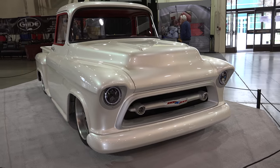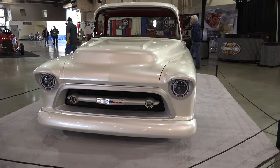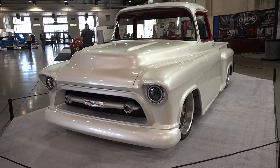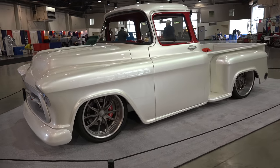Pretty cool, right? I like the modern touches in the front, the headlights, the molded, I'd say it's not a grill, I don't know what I'm trying to say there. The painted bumper, I like the wheel choice.